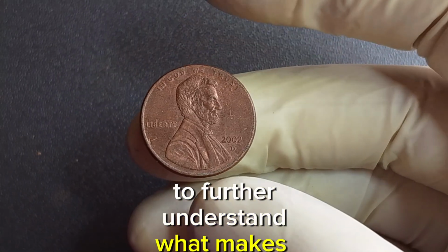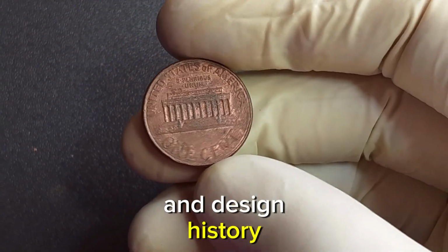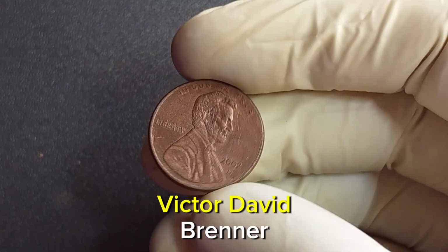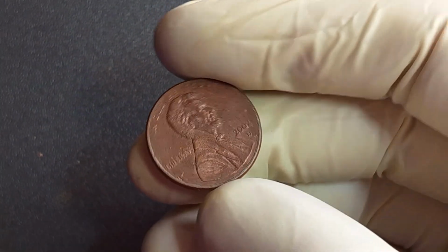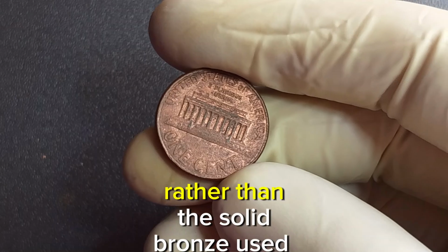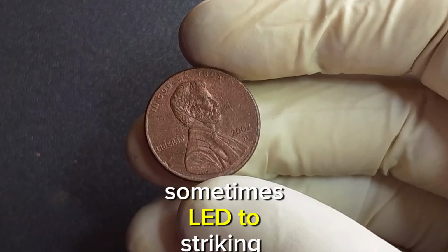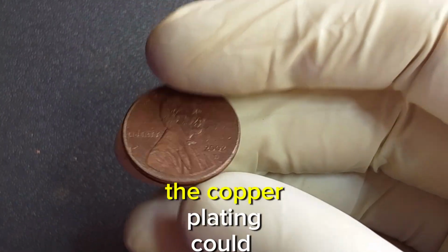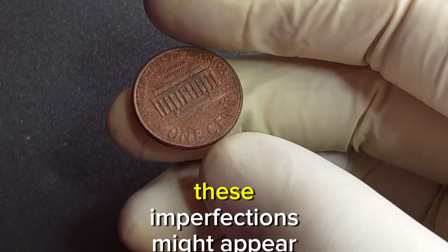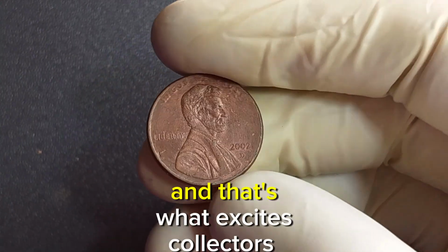To further understand what makes the 2002 Lincoln penny stand out, we can look at its composition and design history. The coin features the classic bust of President Abraham Lincoln on the obverse, a design by Victor David Brenner that first appeared in 1909. By 2002, these pennies were being minted using a zinc core coated with a thin layer of copper, rather than the solid bronze used in earlier decades. This change in metal composition sometimes led to striking issues. For instance, the copper plating could separate or bubble, causing unusual textures and patterns on the coin's surface. These imperfections might appear like damage or corrosion, but they are, in fact, minting defects, and that's what excites collectors the most.